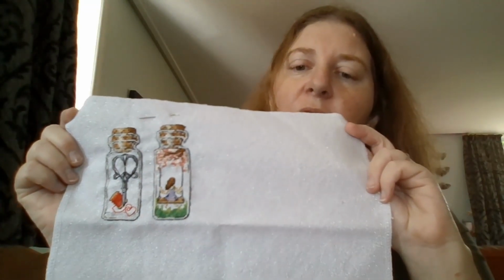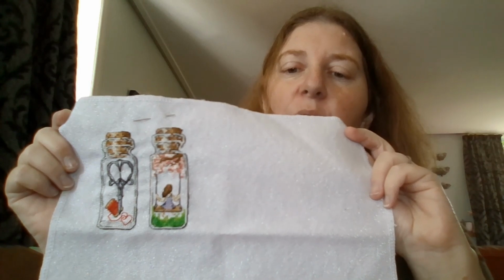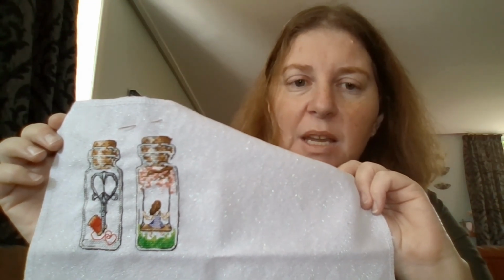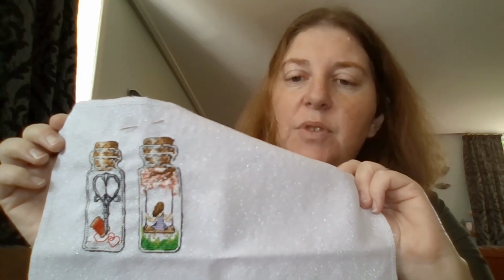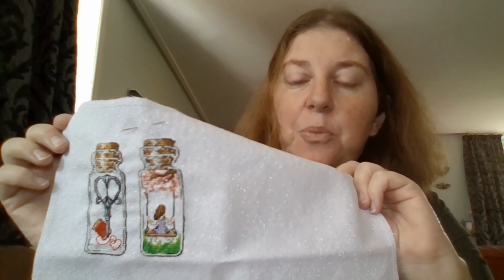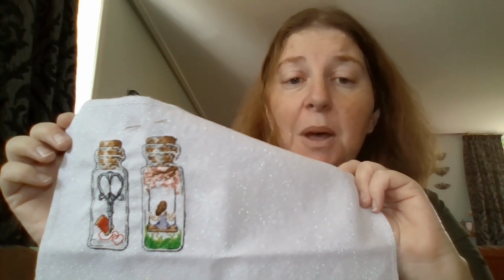So I'll show you that. There it is. Girl on a Swing. I've got my scissors and now I've got Girl on a Swing. Isn't she cute? So cute. I loved doing that one. I love the way her hair sits. And the cherry blossoms, there's French knots in there, which gave it that really nice texture, that really nice three-dimensional kind of thing going on. But yeah, I just love the way her hair sat. I thought that was a really clever way of doing it. Really nice little patterns. It was very satisfying to finish a little bottle each month.